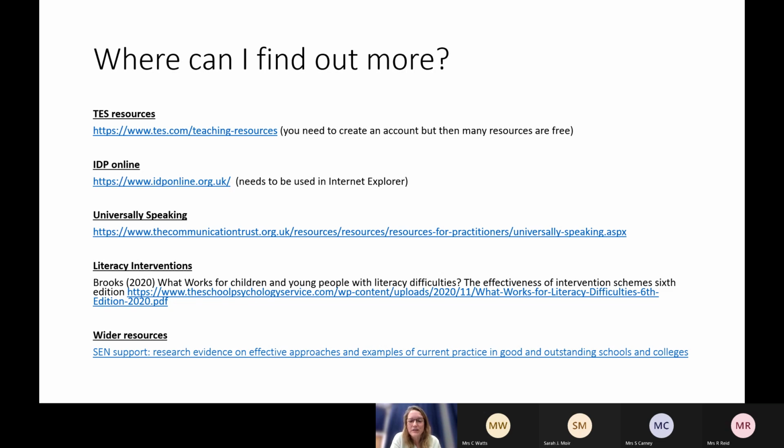It will support other children anyway, of course, in their understanding, but it would certainly support children that might have literacy challenges and difficulties, or if they have dyslexia, even if it's unidentified, having further support around vocabulary development and that literacy element would really support them. But I just wanted to highlight with you these further resources. Some of them I'm sure you'll be aware of.